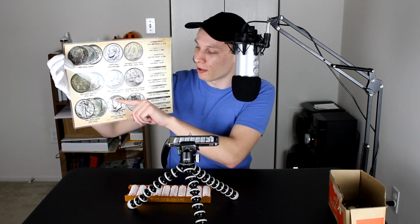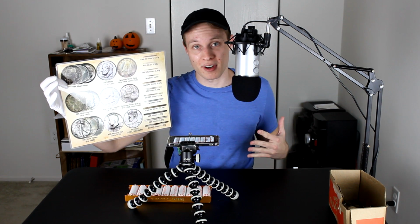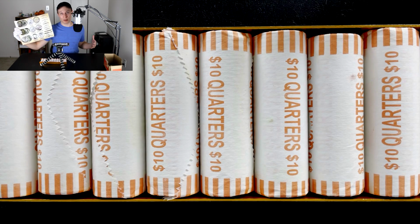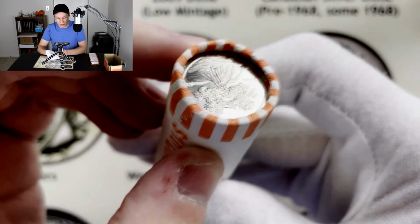The West Point quarters from 2019 to date, that's 2019 and 2020, and these quarters are super rare, super sought after. They only made 10 million of the West Point quarters each year and dispersed them amongst these 2020 rolls, and some of them have made their way into circulation, but the vast majority of them are being found in rolls just like this. So I'm very excited to get into these, and hopefully we can get ourselves some West Point quarters.